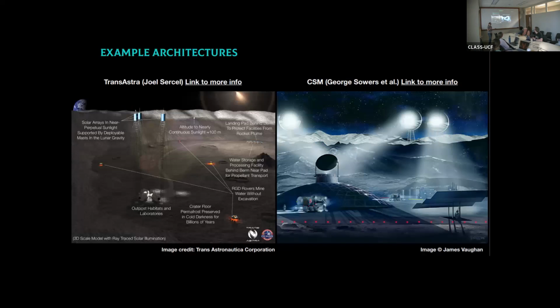Okay, so I thought it would be really fun if we looked at these, the ones that Kevin showed us. I thought it'd be cool if we looked at ideas for moon bases and rover digging things, and then based on what we know about operating on the moon, we could critique them. Compare and contrast them.